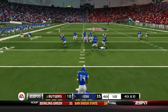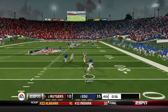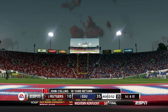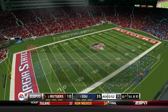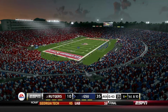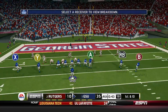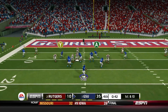Collins is back deep to return. He really got a hold of that one. He gets hit out of bounds. At about the 35. Both teams are playing out the stretch here. You want to get experience for guys who normally don't get in the game and try to avoid injuries. Under a minute left in the game.